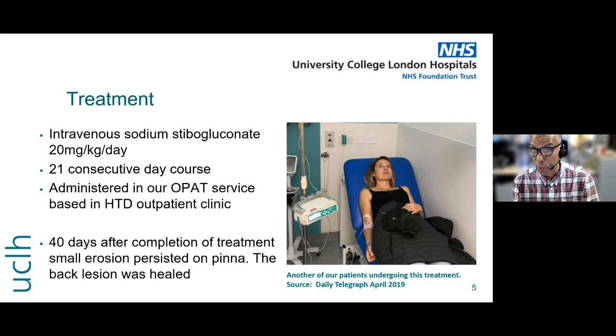And so subsequent to that, we've had to switch to using meglumine antimoniate, which you've heard about. And so this treatment is administered as an outpatient through our OPAT service, which is based in the clinic. And you can see another one of our patients receiving the treatment.